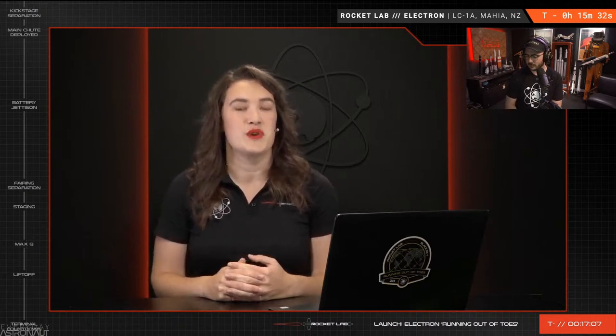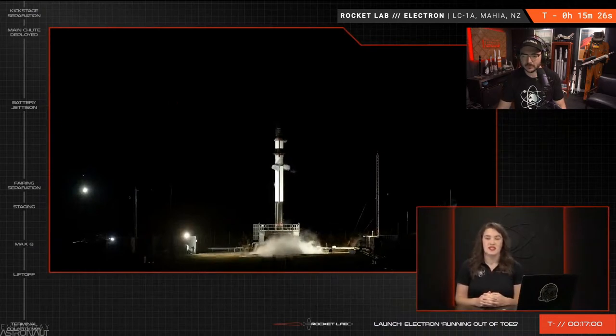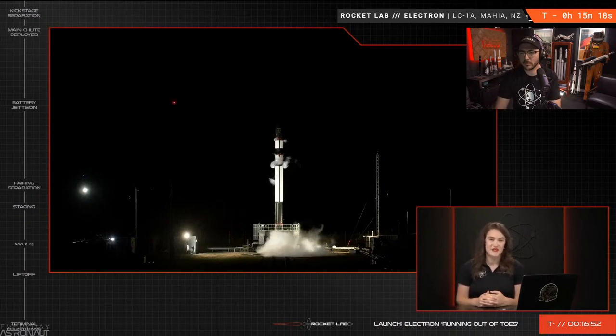It is close to 10 p.m. on Saturday, May 15th. This mission has a window of approximately 2 hours, and we're expecting to launch right at the top of that window at 10:08 p.m. New Zealand local time. Our launch operations team are not working any issues, and with greens across the board, we're well set for an on-time launch.